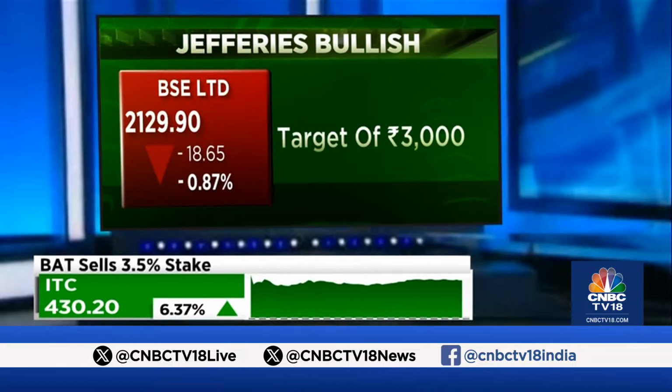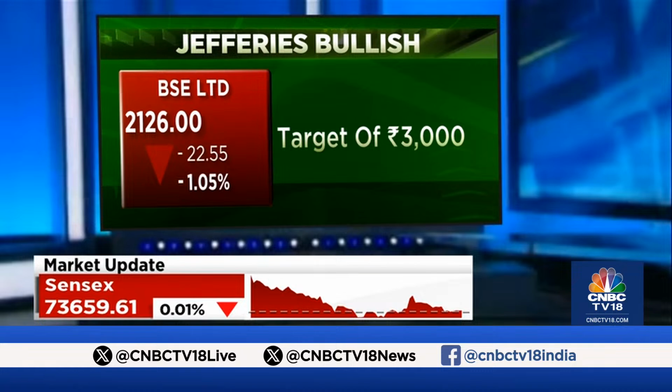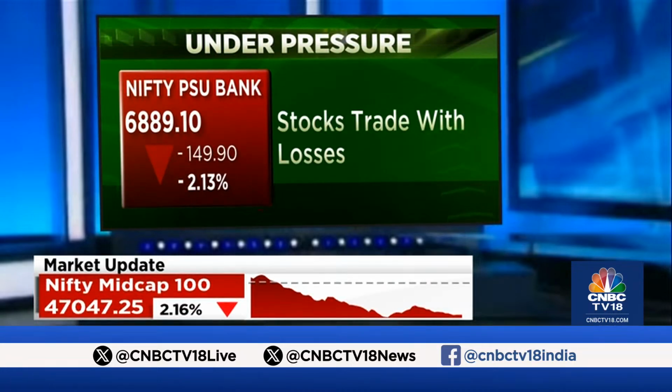BSE is in focus as Jefferies initiates coverage with a buy call with a target price of 3,000 rupees a share. It also says it expects more than a 2.5 times jump in earnings over FY24 to FY26. The stock, however, has fallen sharply off its highs. The mid-cap index falls for the third straight day and is down over 1,000 points in today's trading session. PSU stocks continue to remain under pressure. All 20 constituents in the sector trade with losses.